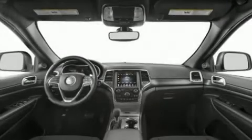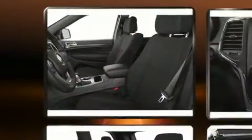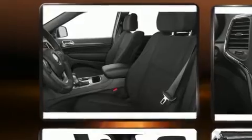Outstanding design defines the 2020 Jeep Grand Cherokee. It features four-wheel drive capabilities, a durable automatic transmission, and a refined six-cylinder engine.